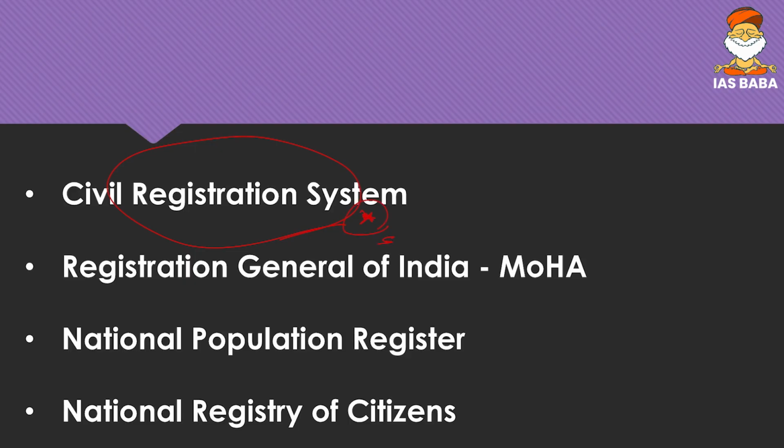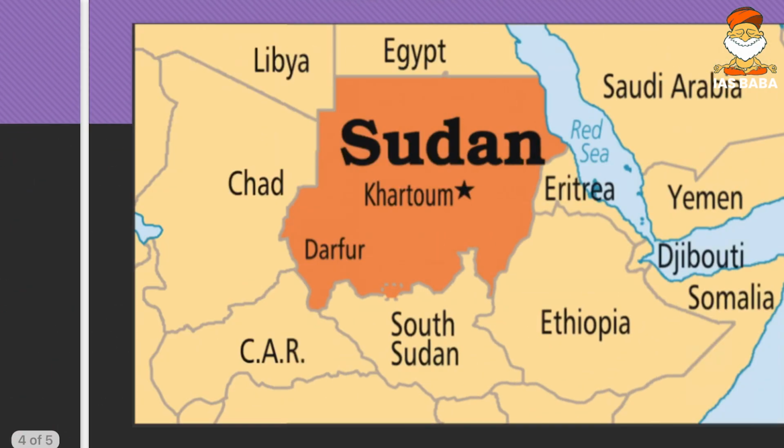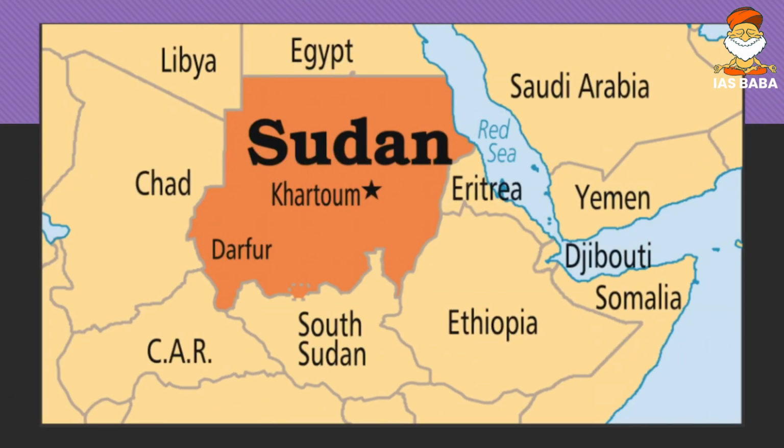The civil registration system is the body that looks after registration of births and deaths. Who does that? The Registrar General of India in the Ministry of Home Affairs does this. After we update the civil registration system's data, it is fed to update the National Population Register. This National Population Register will later go on to update the National Register of Citizens. So we will learn the department, the body which does it, and how it is used to update other data.